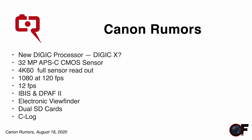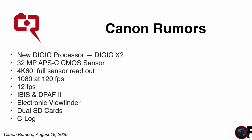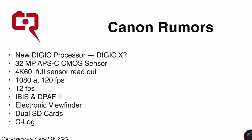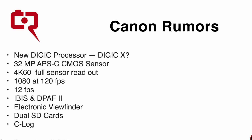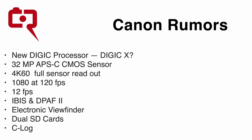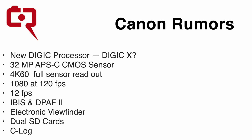Okay, so Canon Rumors just provided us with an update on an upcoming EOS M System camera. The specifications include a new Digic processor, the Digic X, a 32 megapixel APS-C CMOS sensor, full sensor width 4K at up to 60 frames per second, 1080 at up to 120 frames per second, and 12 frames per second shooting in photo mode. We also get IBIS and of course Canon's brand new Dual Pixel autofocus 2, which will include subject detection, head detection, eye autofocus, animal eye autofocus, and all that wonderful stuff. We have an electronic viewfinder, and we get dual SD card slots along with C-Log.